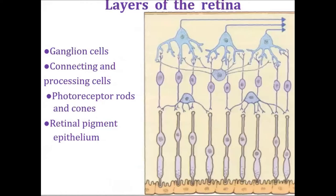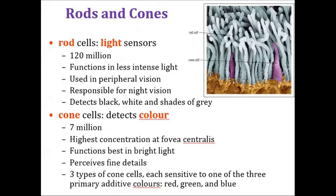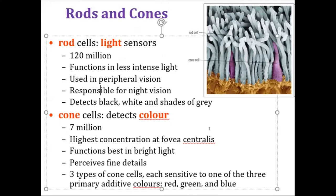Ganglion cells, connecting and processing cells, photoreceptors, rods and cones, and retinal pigment are the layers of the retina. Rod cells are light sensors, 120 million, with the function of detecting less intense light. They are used in peripheral vision, responsible for night vision, and detect black, white, and shades of gray. Cone cells detect color, 7 million. So 120 million rods and 7 million cone cells.